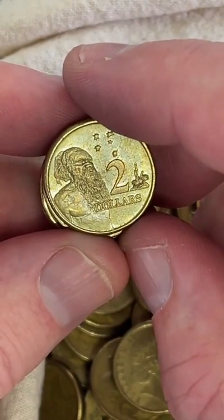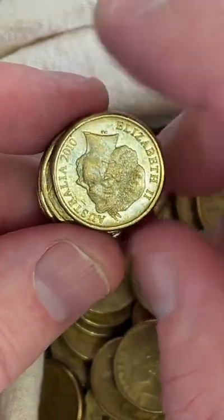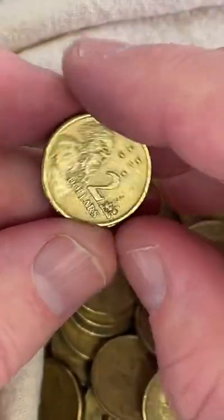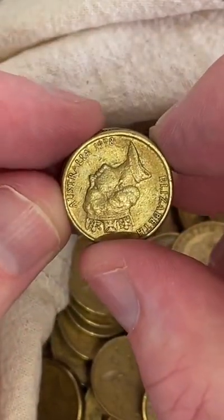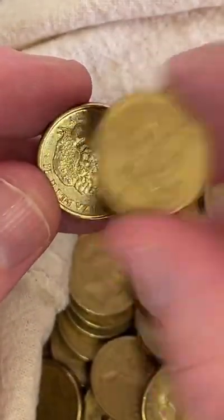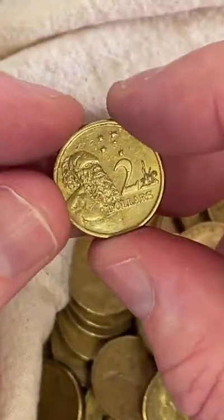How much is a 1964 penny worth? Probably just a couple of dollars, really. Just a couple of dollars, generally speaking. If it's in really good condition, maybe a little bit higher. But here we go, another 1998 there. So $4 to $9 on these ones here. So two of those, pretty good. It's better than $2. So that's what's cool about this.